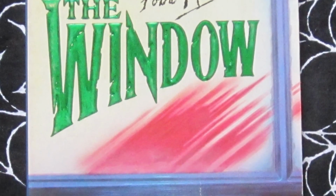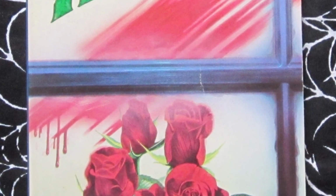So we have a bit of a Rear Window type story going on here. Another eye-catching cover here with these roses and this red smear on the window. Could it be blood? So those were all of the Point Horror books by Carol Ellis.